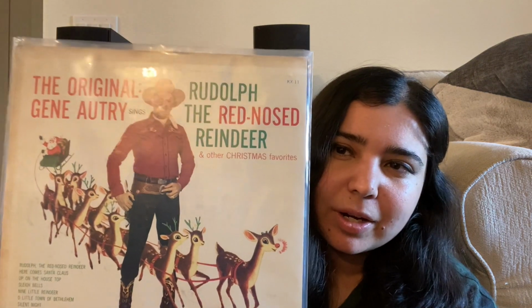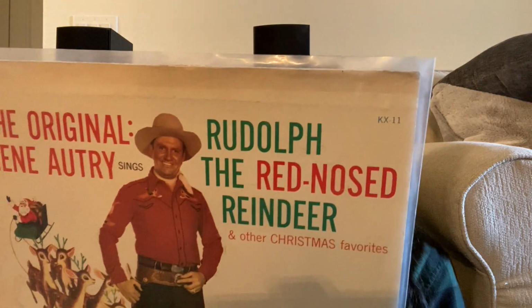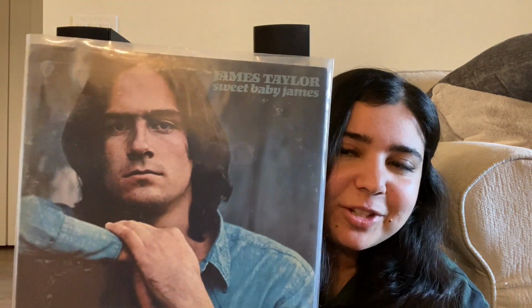This is a Christmas record. I want to say this came out in the 50s. This is like an original record. And I got this at a really cool shop in Costa Mesa. So if I find the name of the shop, I will put it down below so you could check it out. I then have Sweet Baby James by James Taylor.